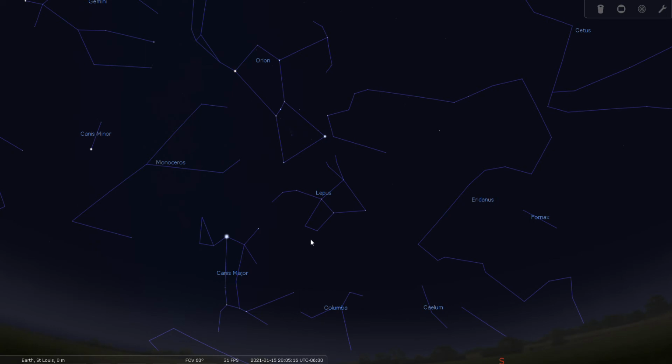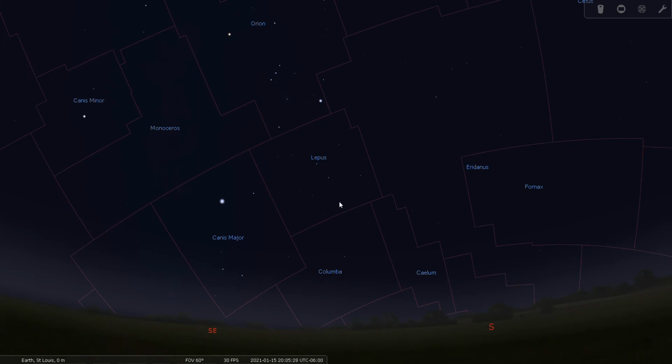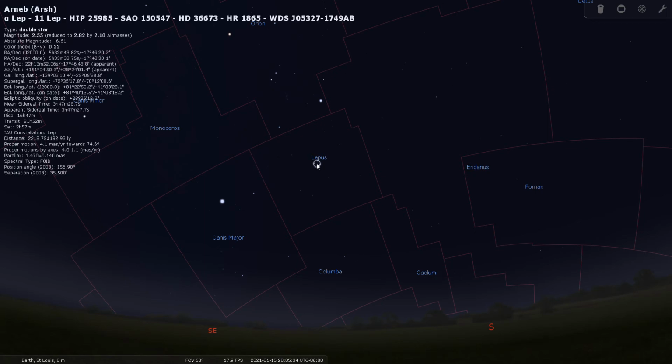Now let's look at the area of the sky that Lepus encompasses. It's this area right here inside this red square. All of that is Lepus. So the alpha star in Lepus is called Arneb, and it shines at magnitude 2.5. And Stellarium does list it as a double star, although I'm not sure it's easy to split. It's located 2,200 light years away. So for an alpha star, that's pretty far away.